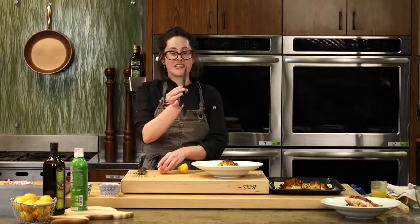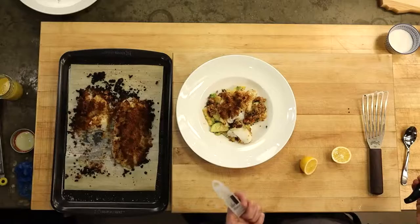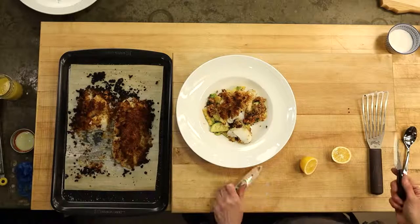Y'all, I got this knife at HEB today. What is this? They're all very sharp. So sharp. Hampton Forge, so sharp.